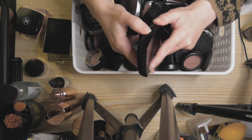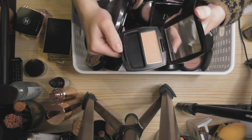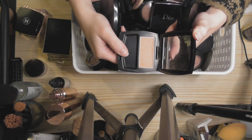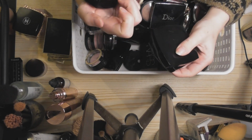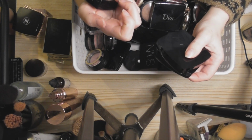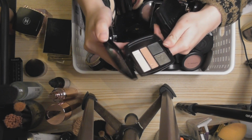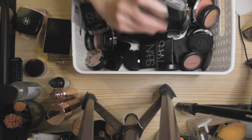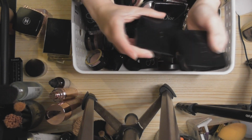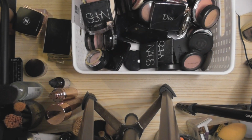But like this guy, this is in Warm Honey. It's very similar to that Lover's Blush. And then we have, oh, this is actually an eyeshadow quad that should not be in here. This is an Emerald Smoke. It's a beautiful eyeshadow quad. We'll keep hold of that though. But the blushes, I'm ready to part ways with those.